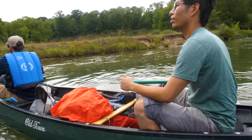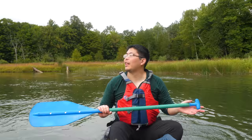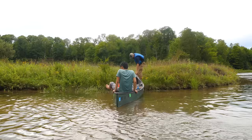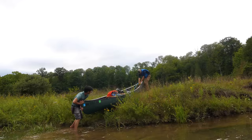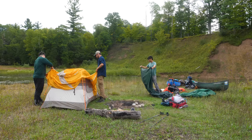As we paddled, we spotted a potential camping spot. From here, the site looks pretty flat, not too much high grass. Could be an ideal spot to camp. So we're gonna look for a spot to dock our canoes. We got the boats docked and began setting up camp.